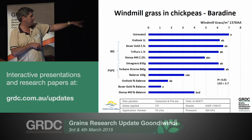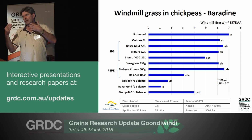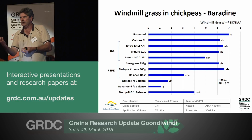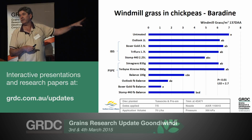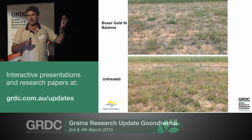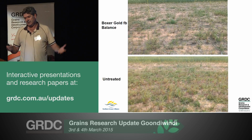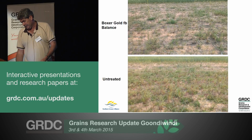Where we had put on, in particular, Box of Gold, then followed it with Balance, we were killing those tussocks. They were trying to regrow, but they were these stunted little tiny things like that, and probably 2/3, 3/4 of them were dead. So that combination was doing something. It wasn't a tank mix, but somehow the Box of Gold was preconditioning the plants, and I've got no explanation as to why, but that's what was happening.